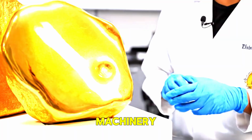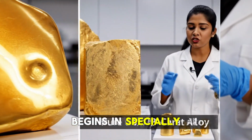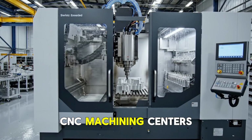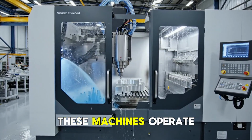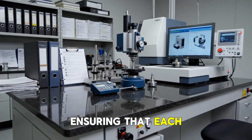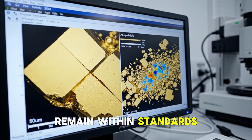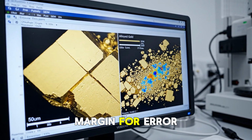Before any machining, the material undergoes controlled heat treatment, which adjusts its crystalline structure and facilitates the work of ultra-high precision machinery. The transformation of the gold bar into a watch case begins in specially calibrated CNC machining centers. These machines operate with tolerances of mere micrometers, ensuring that each curve, each angle, and each fitting remain within standards that permit no margin for error.